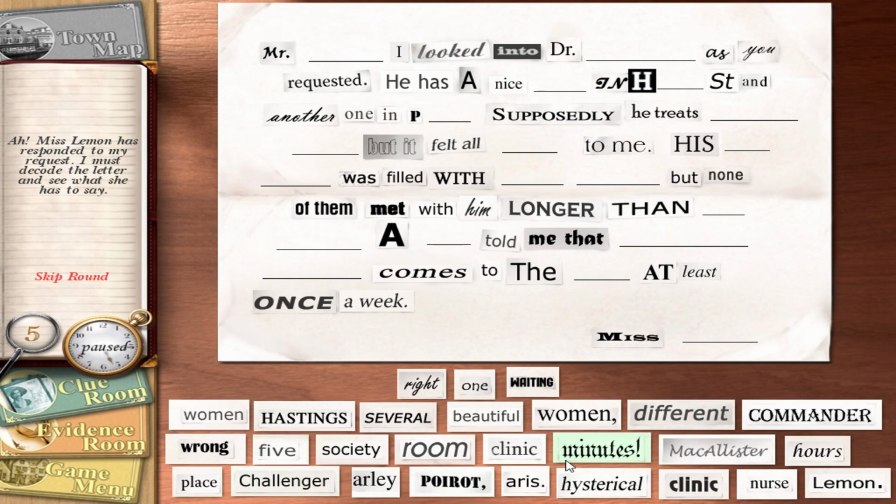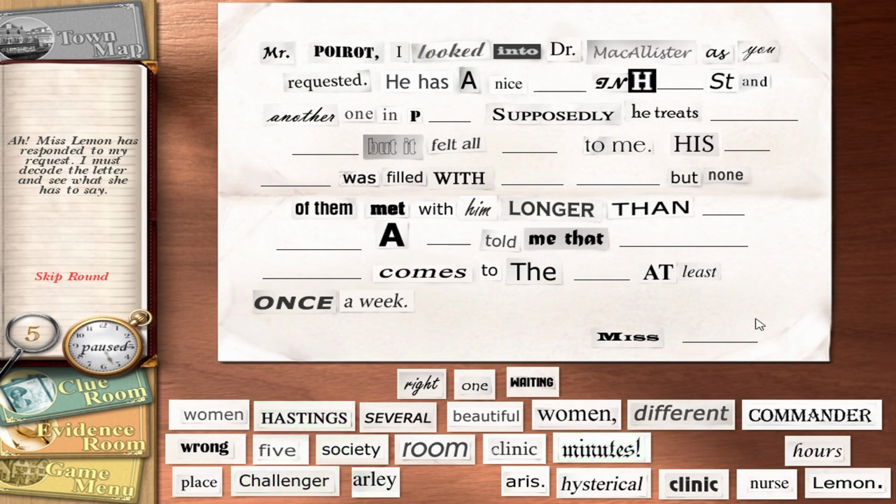Mr. Poirot, I looked into Dr. McAllister, as you requested. He must be a doctor, so he must have a clinic in Harris. That's in Harley Street. And another one in Paris.